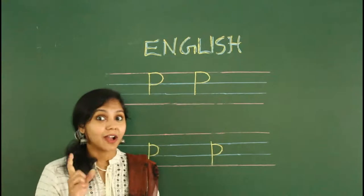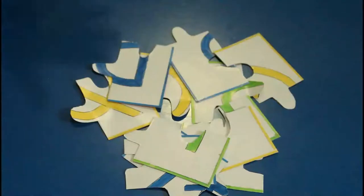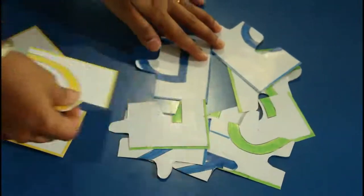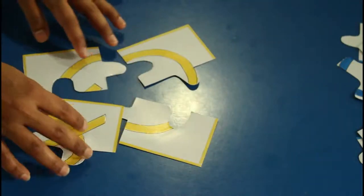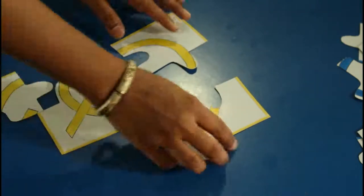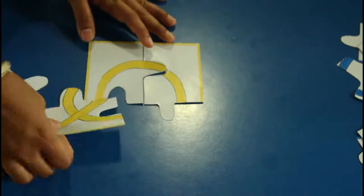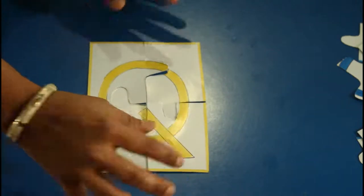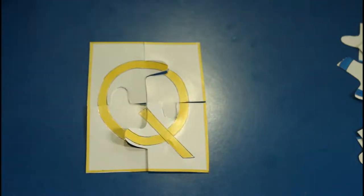Now let's solve our second puzzle. Now we will choose yellow color. Okay, let's take yellow color pieces. Now we will try to join this one. No, not less. Okay, got it. Yes, then this one. Yes, we have done it and we got the letter Q.